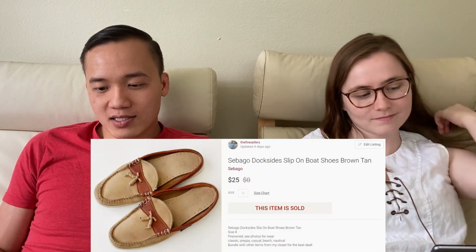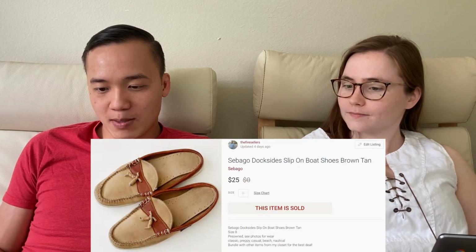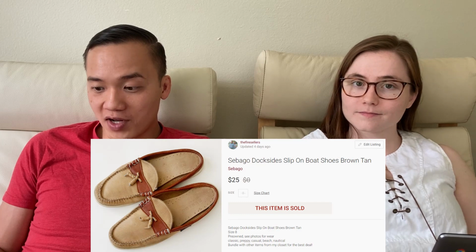Okay, so then we sold these slide-on topsiders by Sebago for $25 on Poshmark. This was surprising to me because we have had those listed for forever. 231 days. So I would not pick those up again. I don't think that they are really worth it. That just really surprised me that someone bought them outright.